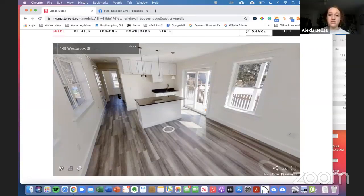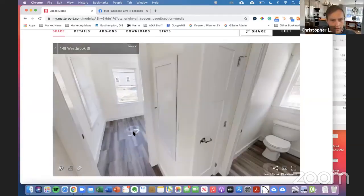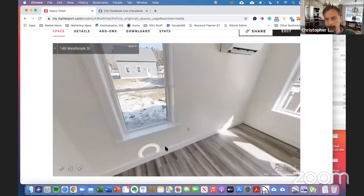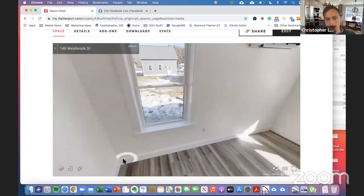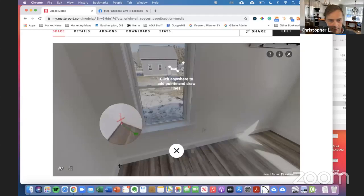What are the dimensions of the bedroom? The dimensions of the bedroom. Off the top of my head, I believe this wall is, actually, let me try to use the tape measure again. Click on the button to start a measurement. All right, there we go. So look at this, cool. I'm on the corner. Let's go up from the corner.